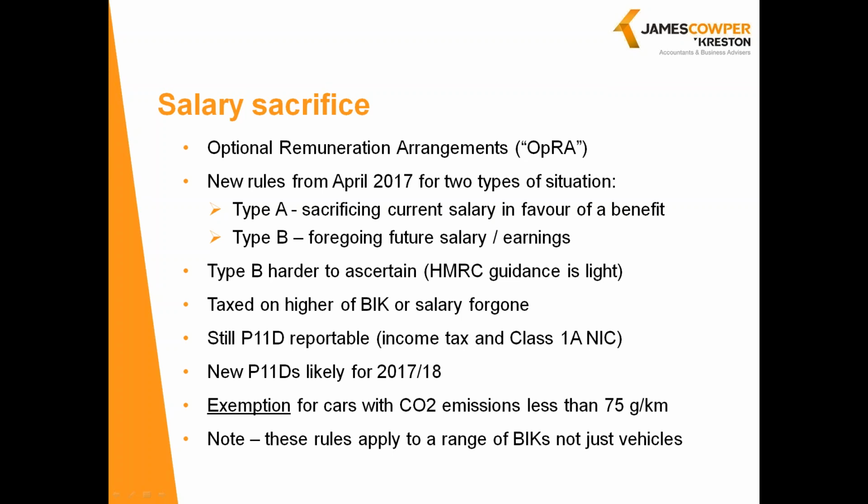Now, of course, the next bullet point on the slide shows where the government is going with the direction of travel on this. There is an exemption from these rules for cars with CO2 emissions of currently less than 75 grams per kilometre. The message is clear. If you want to get a less polluting car and still do that under a salary sacrifice type arrangement, then you can do.